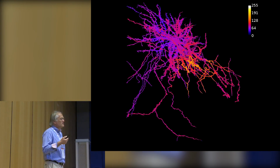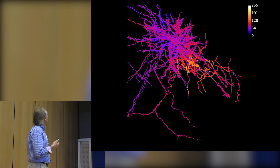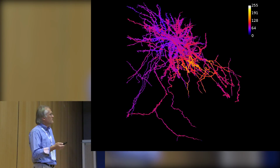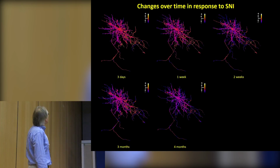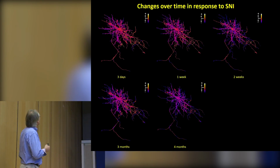And these segments, of course, could correspond to specific inputs that these segments get from other areas of the brain that then might be more plastic than others and might be more related to the pain phenotype than others. So this shows now the analysis over 4 months. So the same neuron imaged over and over again over a time period of half a year.